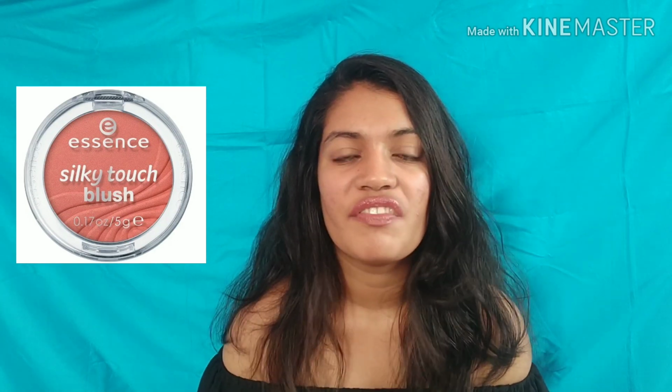I think the Essence one was first, or the Maybelline one was first, but both of them look very similar. The Essence one I actually gave away to a friend, because both of them were so similar that I did not need both in my collection. So the Essence one I don't have anymore, but the Maybelline one is absolutely amazing, and I would definitely highly recommend that to you.